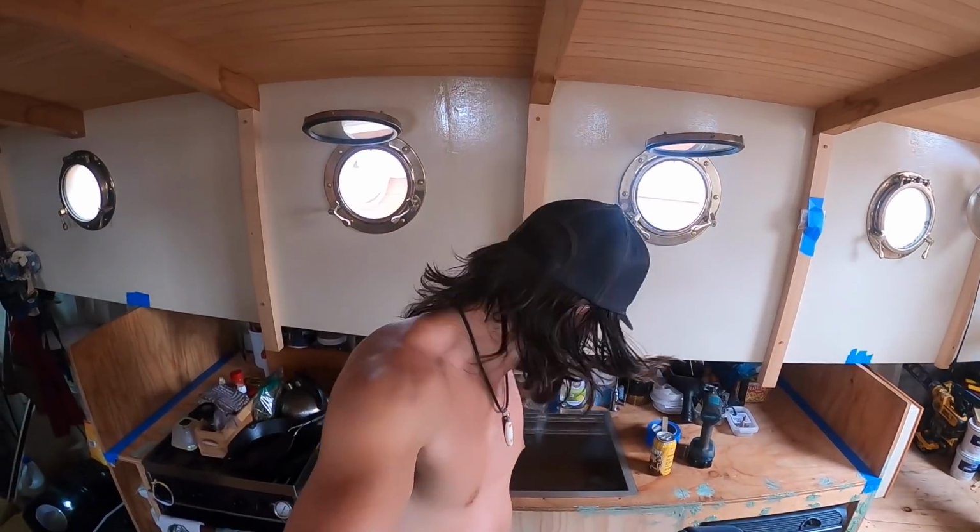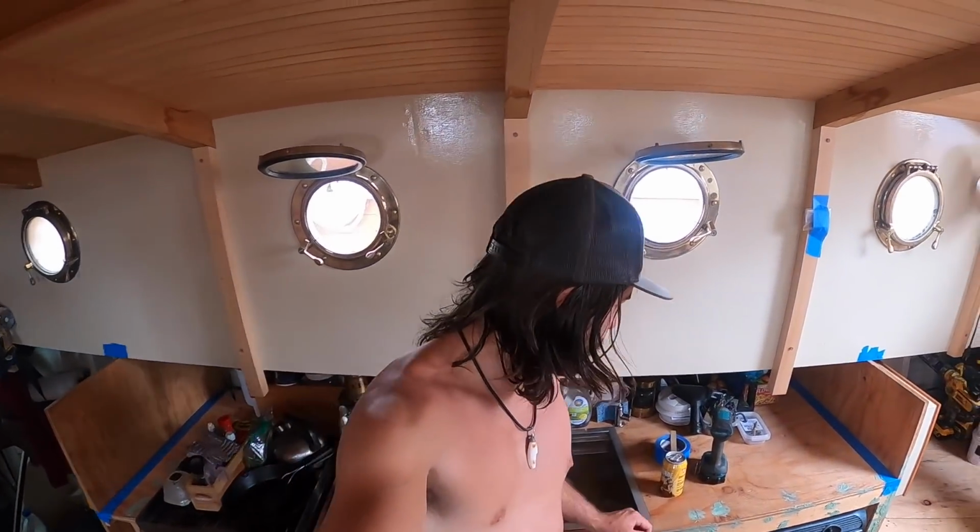Oh, my butt's stuck. Whoops. Epoxy. I keep leaning in a fresh epoxy putty.